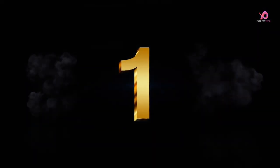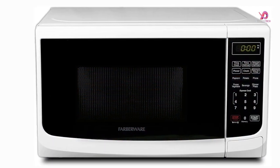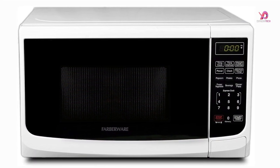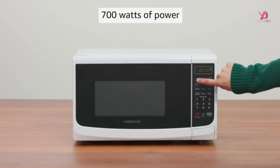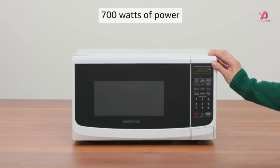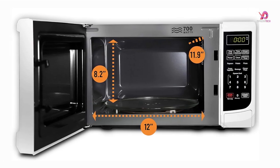Number 1. The Tovala Smart Oven Pro is a game-changer in countertop convection ovens. Its 6-in-1 functionality allows you to steam, toast, air fry, bake, broil, and reheat your favorite meals with ease. Whether you're a seasoned cook or just starting in the kitchen, this oven combo will unleash your culinary skills like never before.